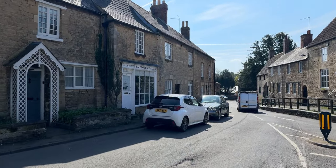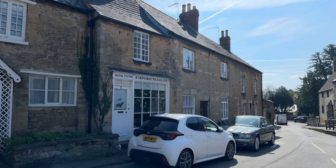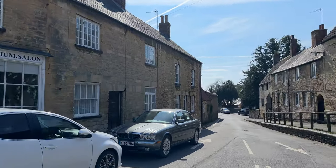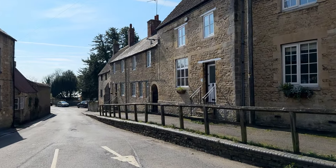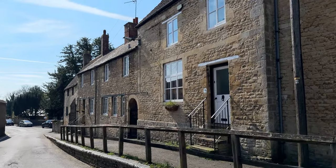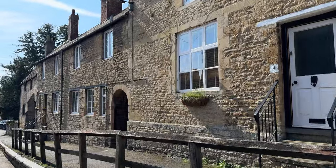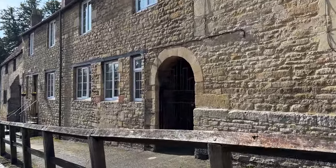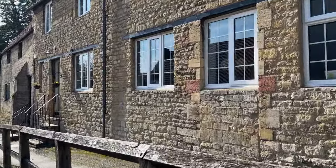Rather wonderful emporium there, 1600s that one. Not the shop, of course, but the building. Some wonderful old buildings on this little stretch. All these buildings on the left, on the right, sorry, early 1700s. And look at this one as well. Very nice.